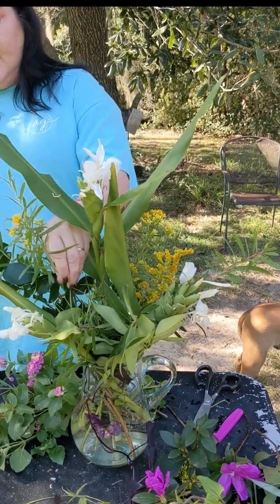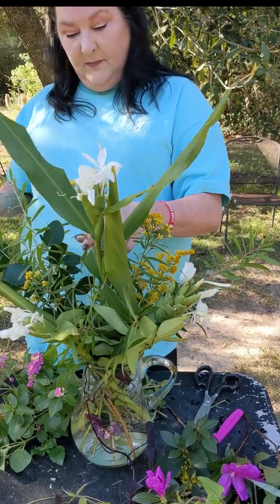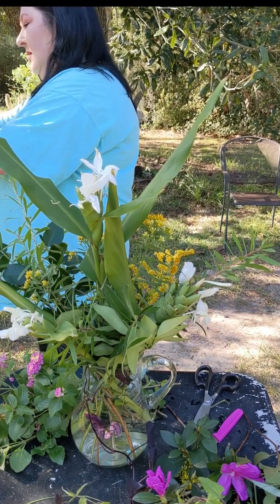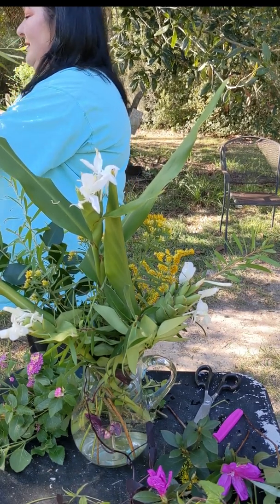Now, actually, I say that, but my goldenrod is approximately 8 feet tall. That's in my flower bed. It's at least 8 feet tall, so I can't really call it short. But it's so big that I didn't want to pick too much of it.